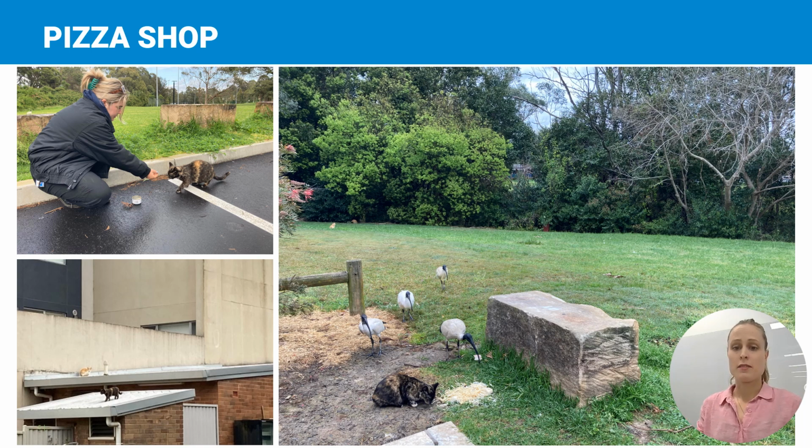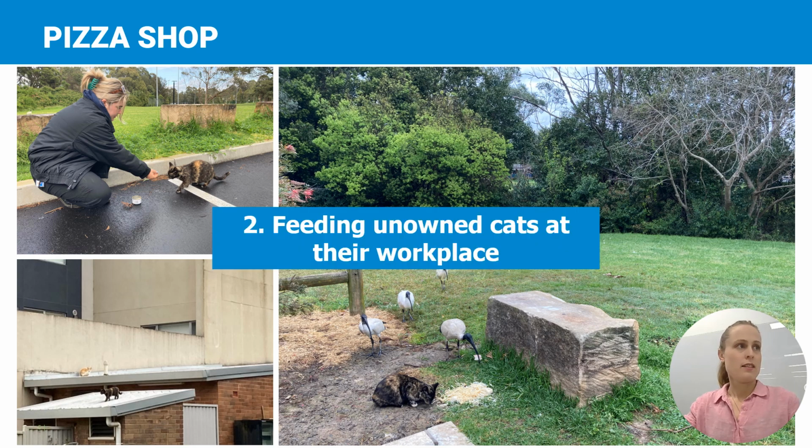So we started working with this colony and getting to know the area. And as we did that, we discovered David was not the only person taking care of these cats. Next door to David's apartment is a pizza shop. And the staff of the pizza shop also noticed these cats, hungry cats hanging around, and they routinely feed the scraps from the pizza shop to the cats and the ibises. So another really common scenario we come across is people who are feeding unowned cats at their workplace.